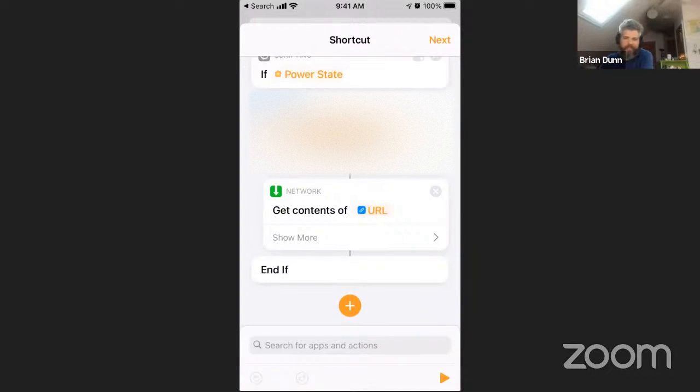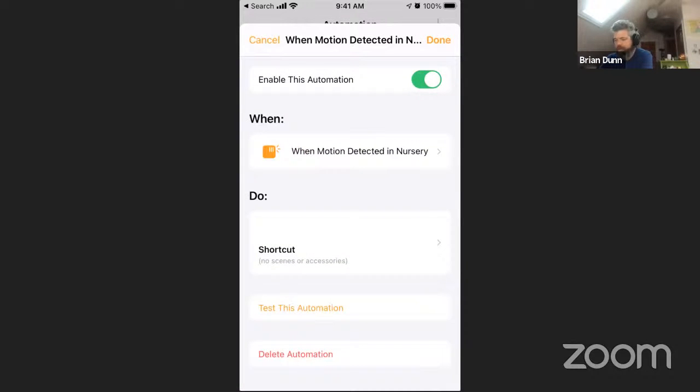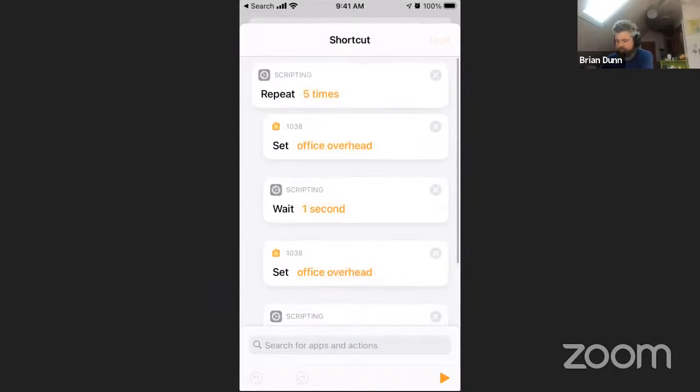Pushcut is a thingy that I'll show you. And then get contents of URL is how you make it actually execute the web request. I'm in this if block here. And I've got the exact same thing set up for the audio one, but with a different URL for the notification and the shortcut. My children are yelling at me.